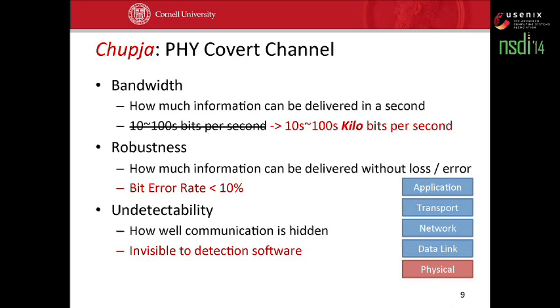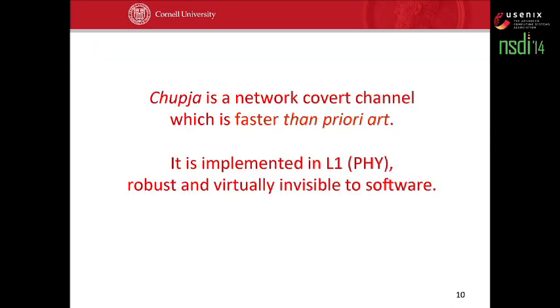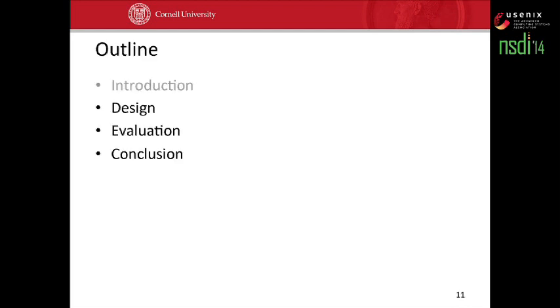You can effectively deliver those bits over multiple household routers with a bit error rate of less than 10%, which can be easily compensated by forward error correction. And also it's invisible to detection software. Again, Chupja, our physical layer covert timing channel, is implemented in layer 1 of the network protocol stack, and is much faster than other approaches, highly robust, and virtually invisible to software detection programs. For the rest of the talk, I'm going to talk about the design and evaluation of the system.